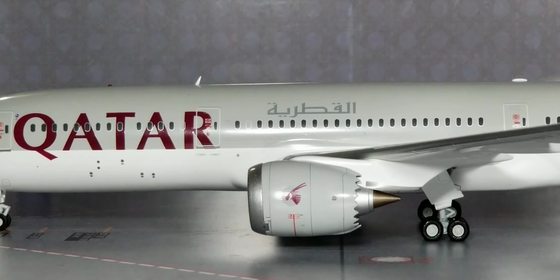Awesome. And then you see the inboard landing light right there in the triangular pattern, three little dots right there, as well as the front view of the landing bogey gears, which includes the landing gear struts as well as the landing gear doors.